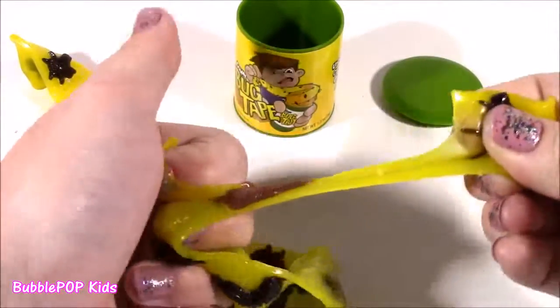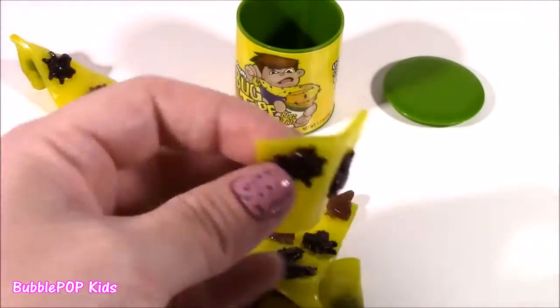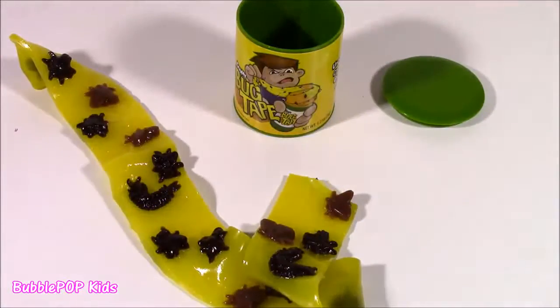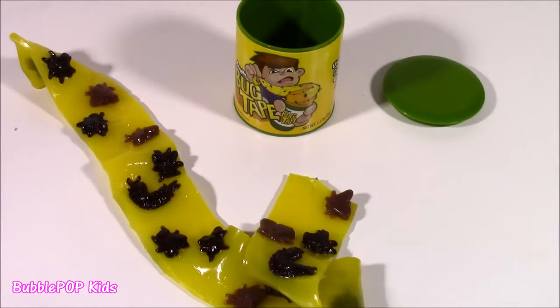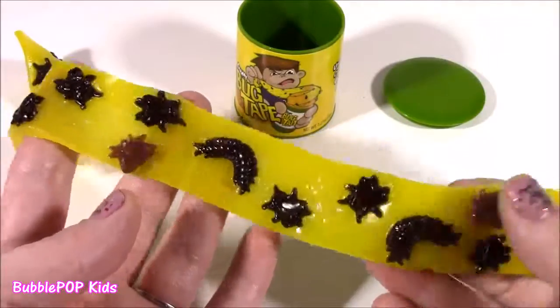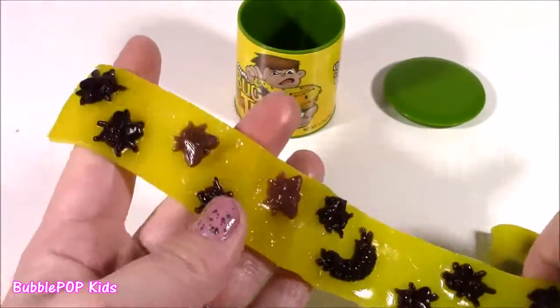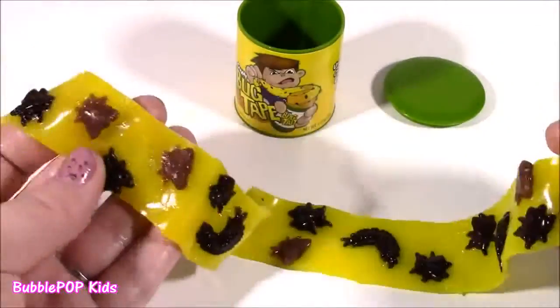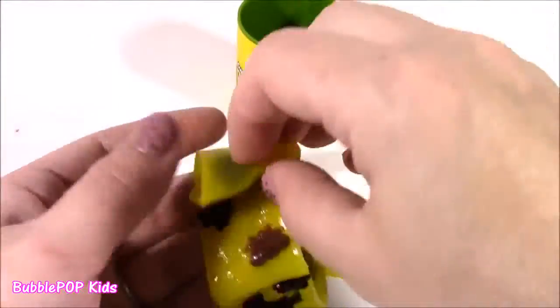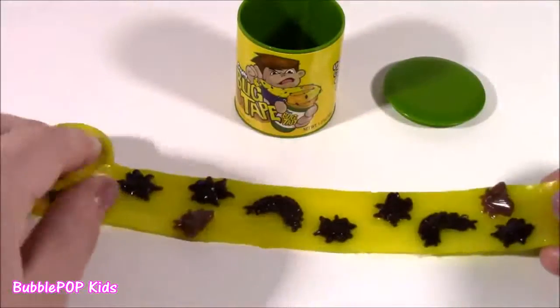Ooh, look at that. It's so, so rubbery. Got two little black flies. Yikes. Ooh, I like it. It's pretty good. It tastes like a banana fruit by the foot. And these little bugs, they just taste like regular gummy snacks or gummy bears. Really is great. I just love it. Even though it's super gross, I think it's one of the best candy inventions ever.